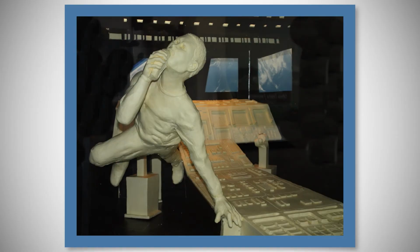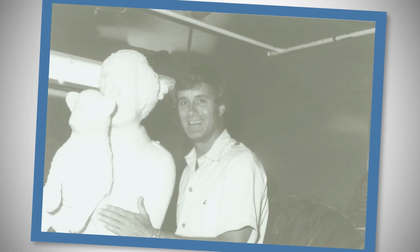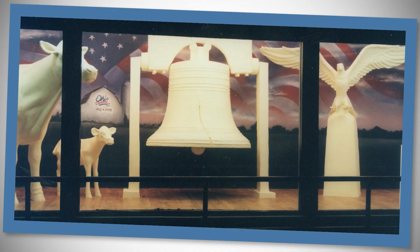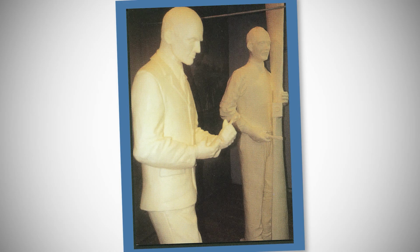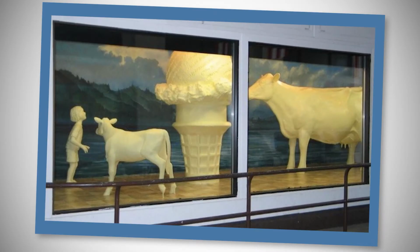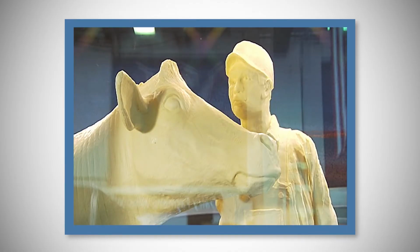Other displays have included several well-known Ohio personalities like Jack Hanna, Bobby Rahal, and Dave Thomas, and several historical figures like Lewis and Clark, Orville and Wilbur Wright, the Wright brothers, and U.S. presidents. Many more have paid tribute to innovation, entrepreneurship, and the commitment of Ohio's dairy community.